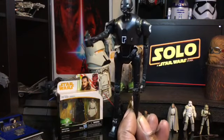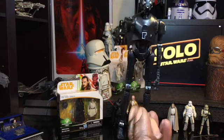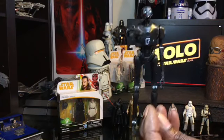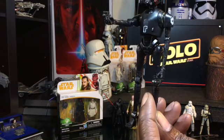All right, guys, and then of course we're also going to get a look at the Rogue One K2SO figure. Now, of course, we've also received this one already. It's again a repack, but I don't mind. As a matter of fact, I may pick up a couple more of these guys just to fill out any Imperial base diorama that I may have.